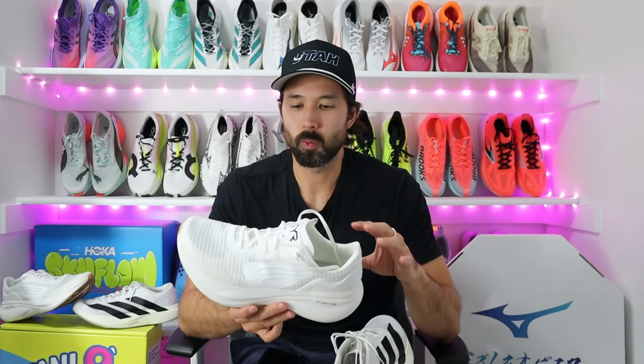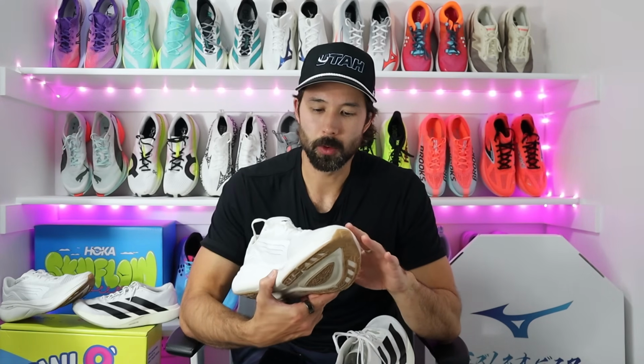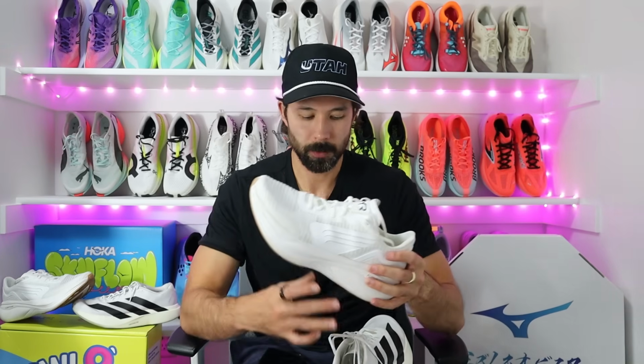But yeah, really good lockdown in the midfoot. I feel like it's a really snug, nice fitting shoe, and the upper is a nice breathable material.